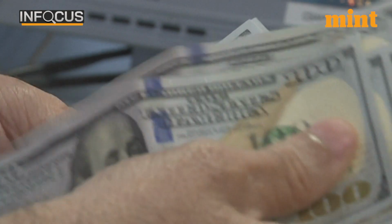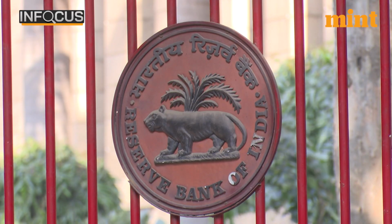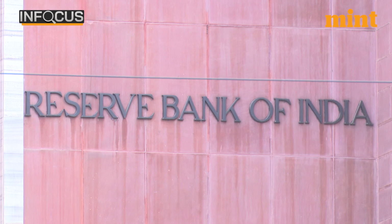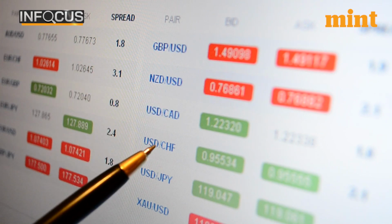But what can the increase in foreign exchange reserve be attributed to? To stop the rupee from making wild swings, the central bank, that is the RBI, makes interventions in the spot and forward markets. Gains or losses in value also affect changes in foreign exchange reserves.